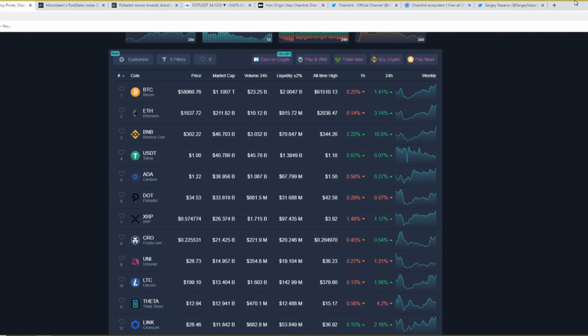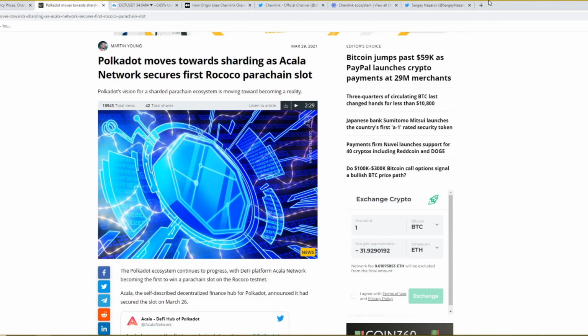But in today's video we are going to be taking a look at the latest big updates to do with Polkadot and Chainlink, so let's jump straight into the first article. So we'll start off with the latest updates to do with Polkadot, and this article says Polkadot moves towards sharding as the Acala network secures first Rococo parachain slot. Polkadot's vision for a sharded parachain ecosystem is moving towards becoming a reality.